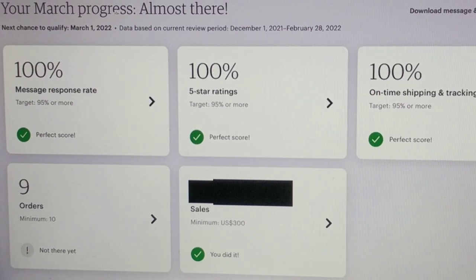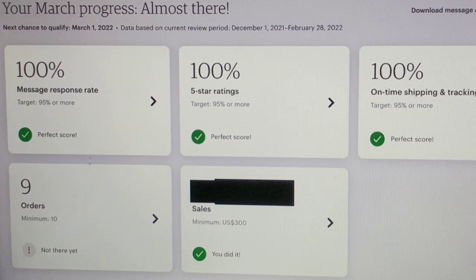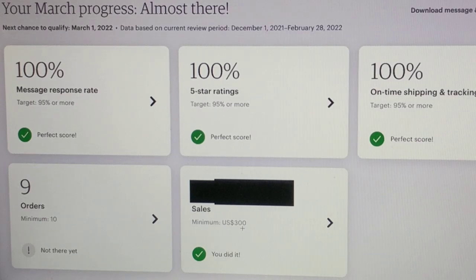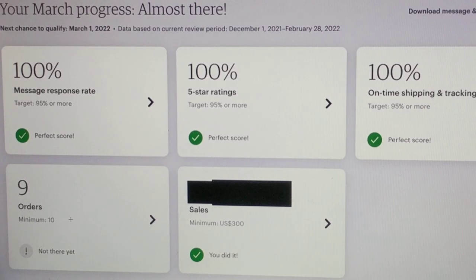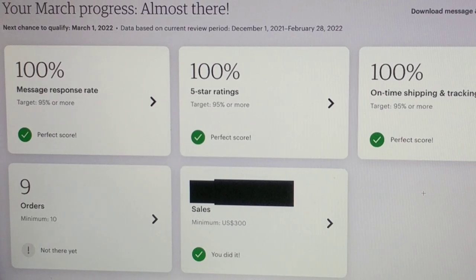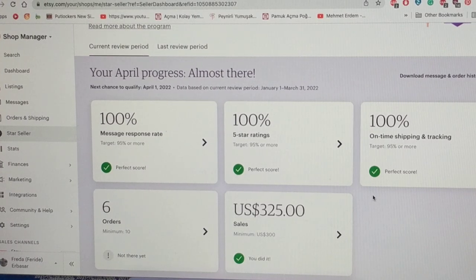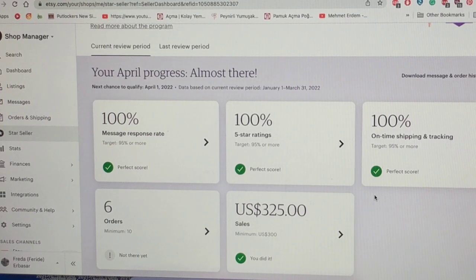Okay, here's a screenshot that I took just before I hit the deadline. I can't remember which date this was, but I had everything okay, but I was missing just one sale, and I was over the 300 minimum sale. I got that one, but I only needed one. So finally, I did get that last sale to qualify for my star badge. So for the month of April, I need to get 4 more sales so I can qualify for the star badge for the month of April.